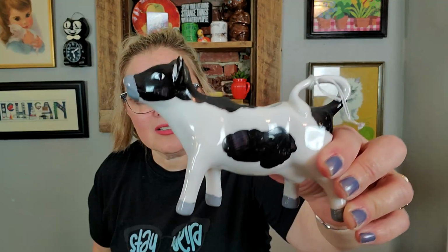I can't tell the difference, but I don't think that you can tell. Do only boy cows have horns? Well, I don't know. So, air plant. He will be available for sale, though. I'm not keeping him.